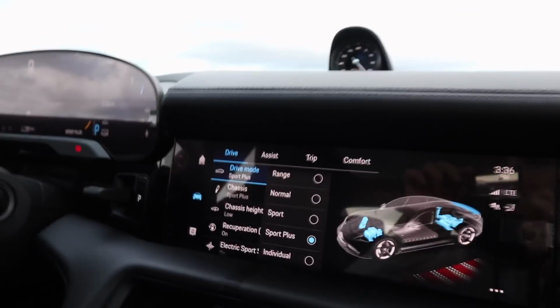So there's the Sport mode, which basically is a sportier version. Then you got your Sport Plus, which is the crazy fast, intense launch control mode that brings your car from 0 to 60 in 3 seconds, which is unreal. And then you have an individual mode. So if you want to be driving with a lot of range, but you want it to feel very sporty when you're driving, like sports suspension, you can put it on the individual mode and basically pick what you want. So those are the different modes that it has.